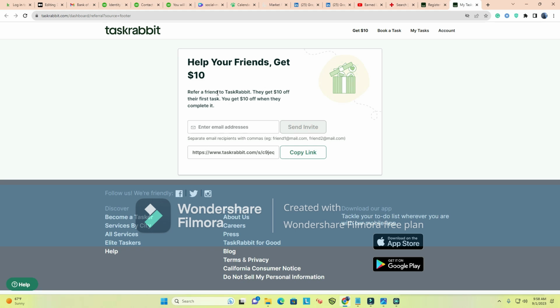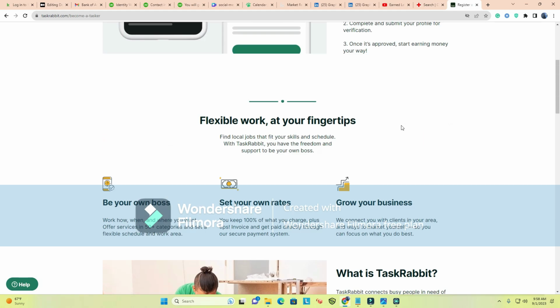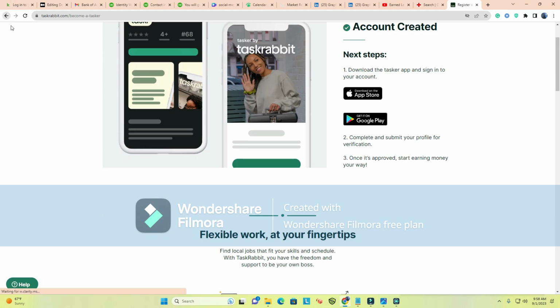And here's a referral. If you want to get $10 extra, refer a friend to TaskRabbit. If they hire a tasker, they get $10 off on their first hired task. You get $10 off when they complete it. So you just copy the link, send it to a friend's email, and there you have it. You make extra money. And I love TaskRabbit. I like both Thumbtack and TaskRabbit. I can't complain. And they're both interchangeable to me.